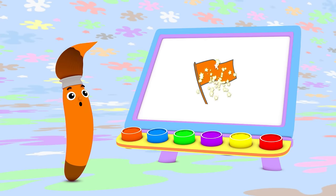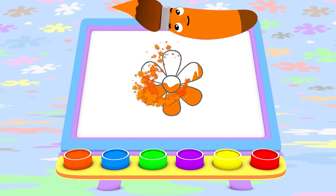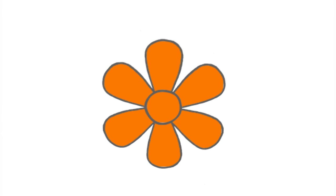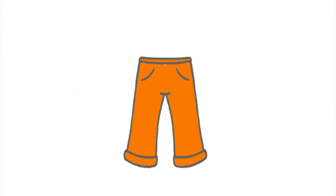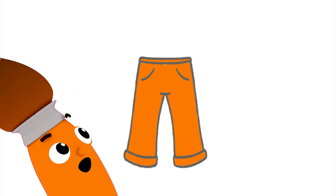I can use orange to paint a flower, too. Watch this. An orange flower. It smells good. You know what else you can paint with the color orange? Pants! Orange pants are fun to wear!